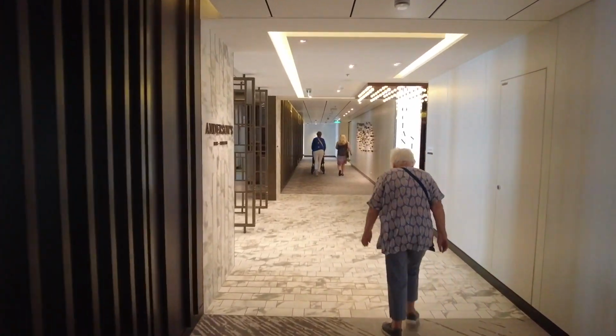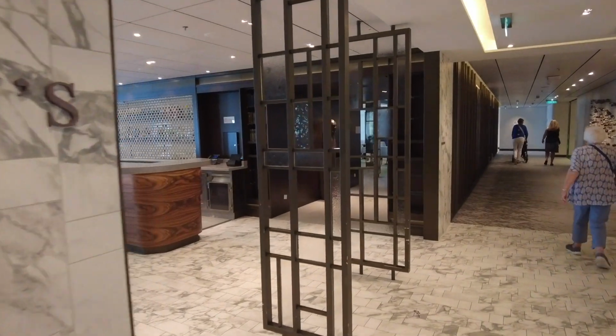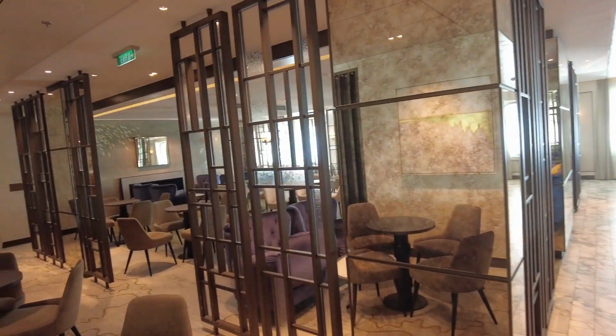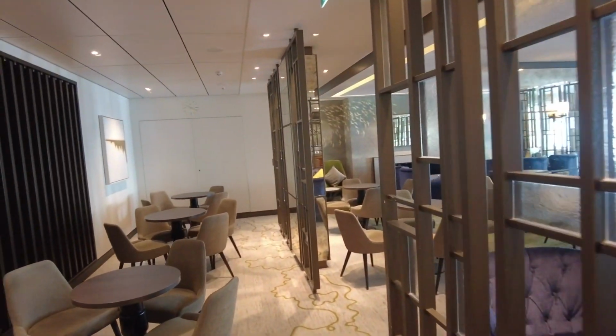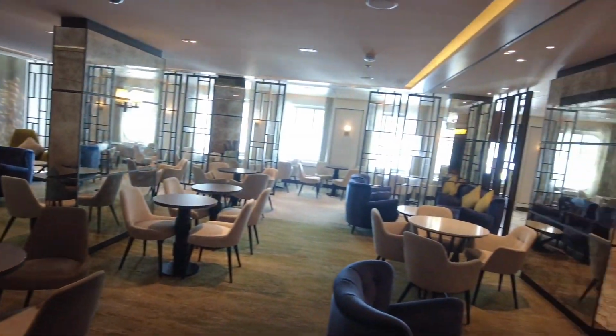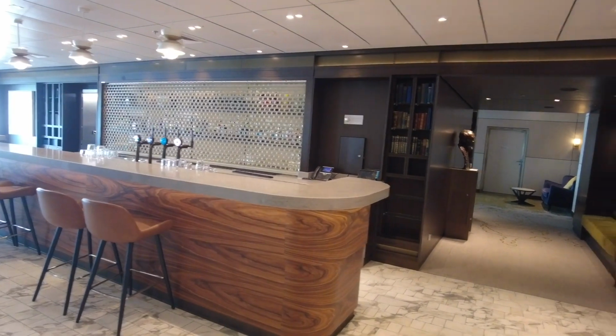And then Anderson's bar is on our left, which is a really nice chilled out area. It's called the Library, but if you want to come and sit, chill out, play board games, then this is a great place to come. And there is a bar here as well that's not open at the moment.